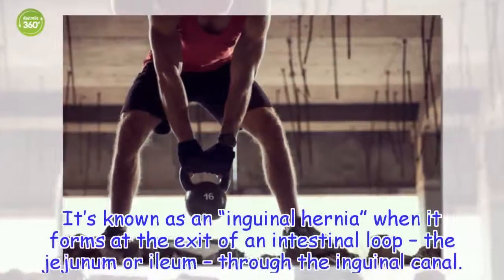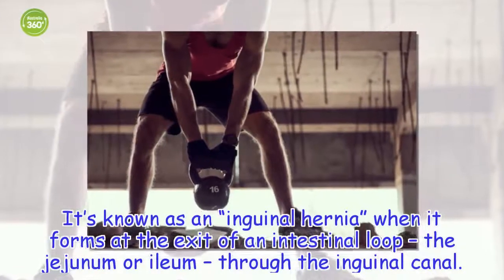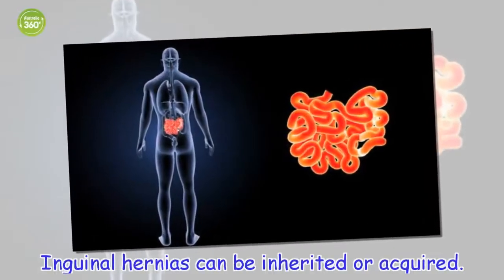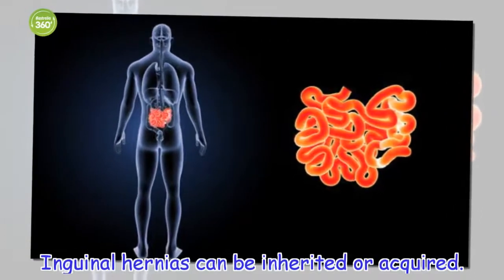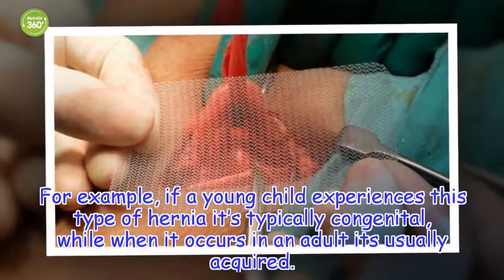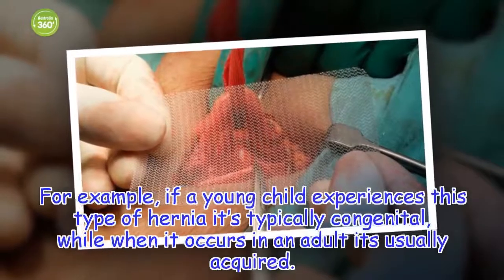It's known as an inguinal hernia when it forms at the exit of an intestinal loop, the jejunum or ileum, through the inguinal canal. Inguinal hernias can be inherited or acquired. For example, if a young child experiences this type of hernia, it's typically congenital, while when it occurs in an adult it's usually acquired.